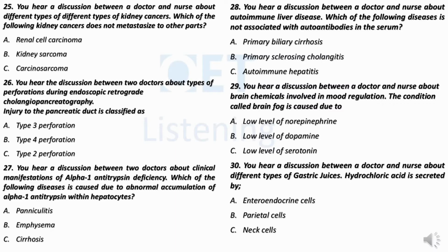Hello, doctor. What are the autoimmune liver diseases? Well, autoimmune hepatitis, primary biliary cirrhosis, and primary sclerosing cholangitis are the 3 most common forms of autoimmune liver disease. Autoimmune hepatitis is characterized by high levels of serum alanine aminotransferase and aspartate aminotransferase, whereas primary biliary cirrhosis and primary sclerosing cholangitis are associated with predominant elevations of alkaline phosphatase, since they are cholestatic disorders.